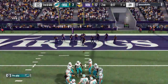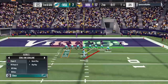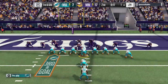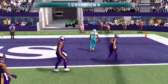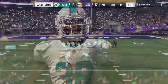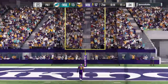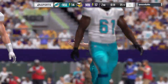Well, they held him out on second down, and now here's third and goal. They'll run here with Bernard. And he is in. Touchdown, Miami. Giovanni Bernard as the first half is winding down. And the Dolphins able to get this back within a touchdown. And this is up and good to make it a 17-14 game.